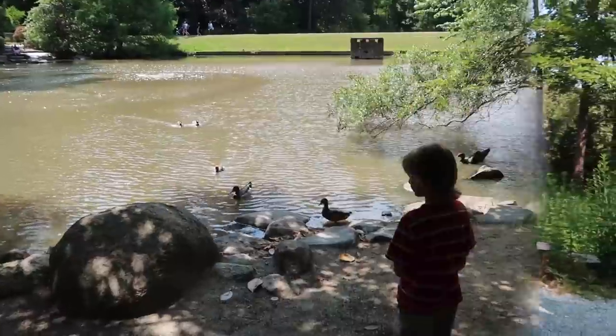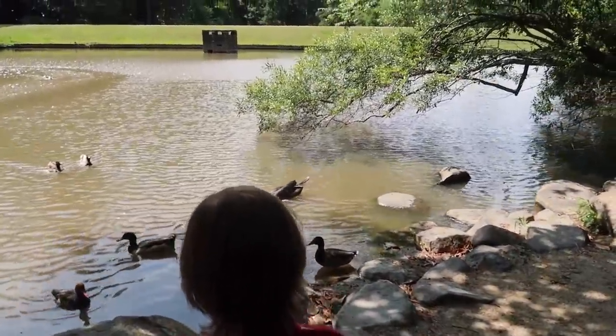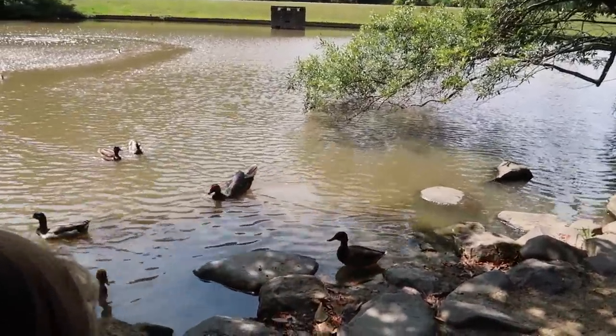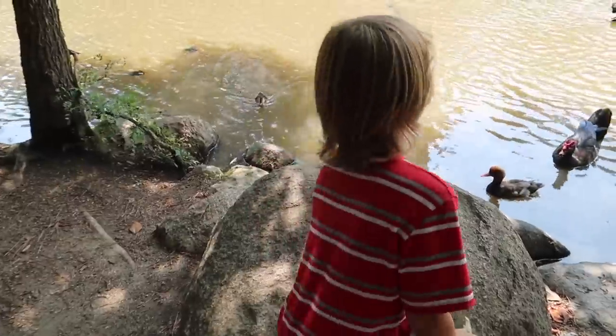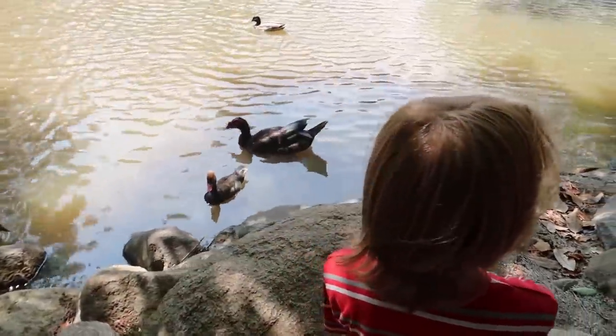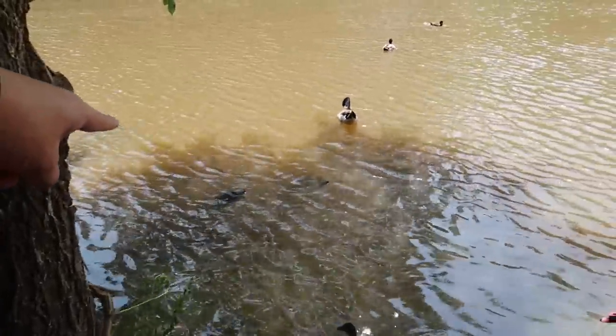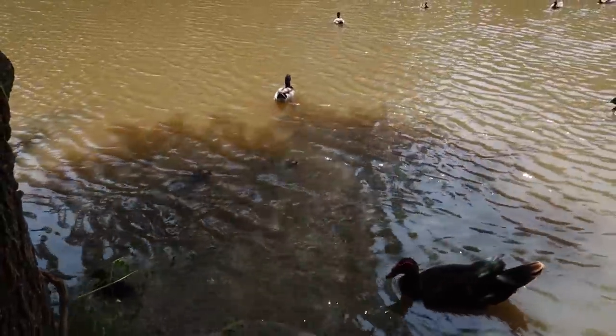Kind of amazing. This section of the park is called the Asian Gardens. And there's a nice little lake, and there's some duckies here. We're not going to throw stuff at them, Logan. What if I put this in the water? What will they do? Look at the little turtles. Oh my goodness, look at the turtles. Two turtles over here.